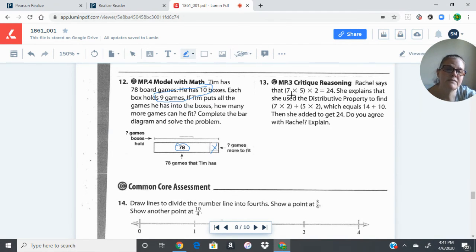Rachel says that 7 times 5 times 2 is 24. She explains that she used the distributive property to find 7 times 2 plus 5 times 2, which equals 14 plus 10. Then she added to get 24. Do you agree with Rachel? Explain.